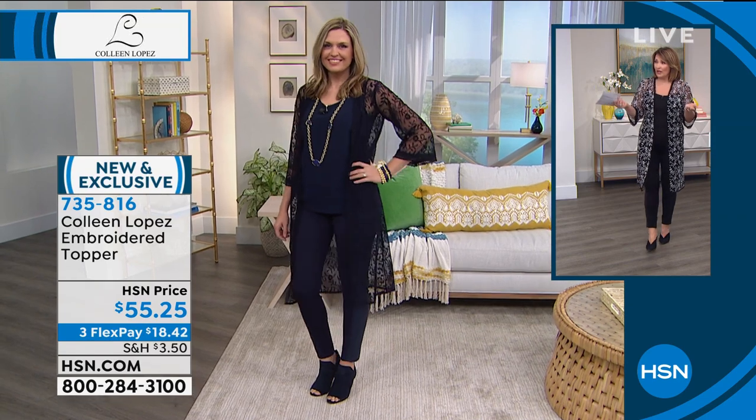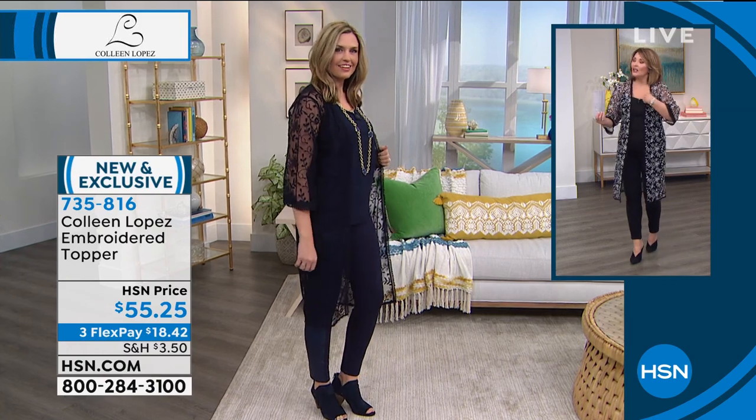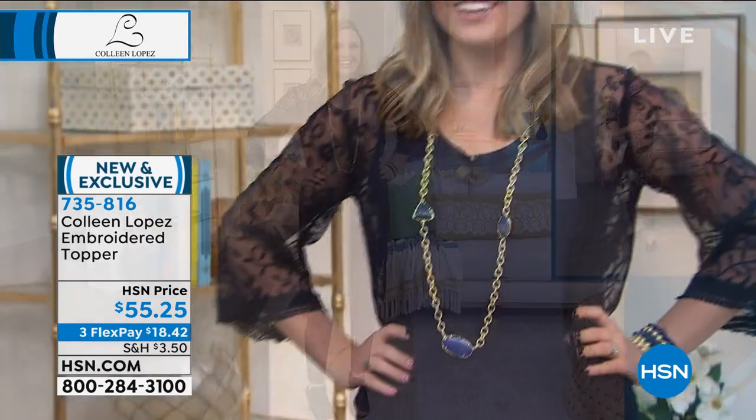You can see she threw it over a legging. She's got on the same legging I'm wearing in navy, right? She's got on a little tank. Look at how it dresses up. Isn't it cute? It's so beautiful.